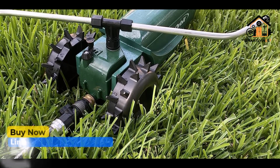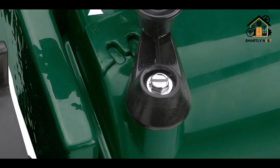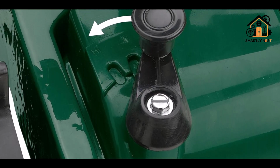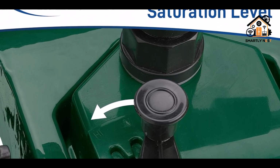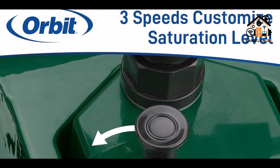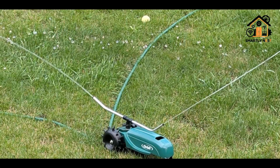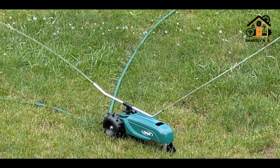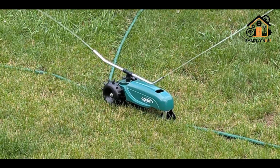The Orbit 58322 also comes with an automatic shutoff ramp, a thoughtful addition that conserves water by stopping the sprinkler once it reaches the end of its path. This feature not only prevents water waste, but also eliminates the need for you to monitor the sprinkler constantly. Its cast iron construction ensures longevity, resisting wear from frequent outdoor use, while its high-traction wheels easily navigate wet grass and uneven terrain.